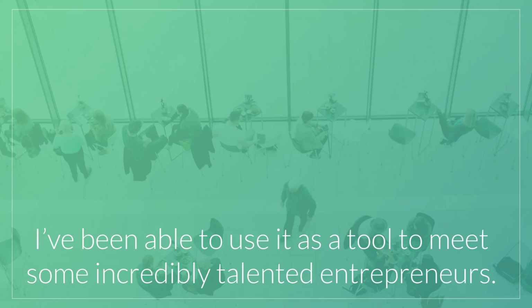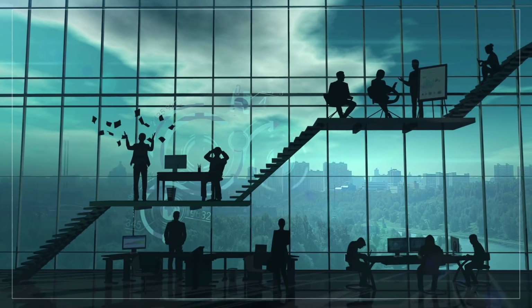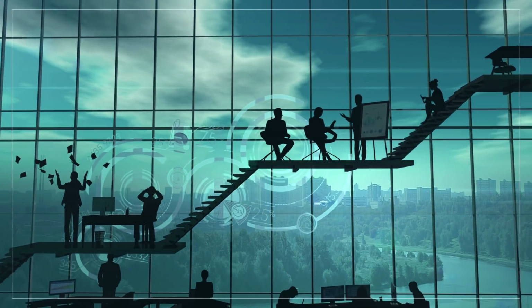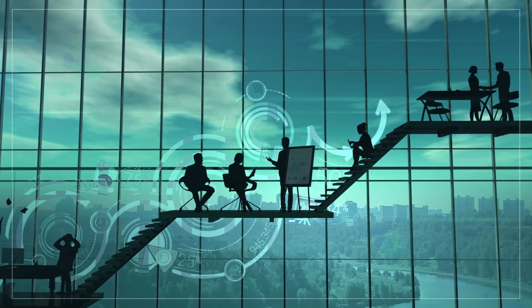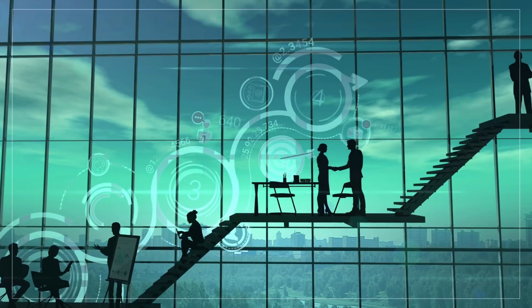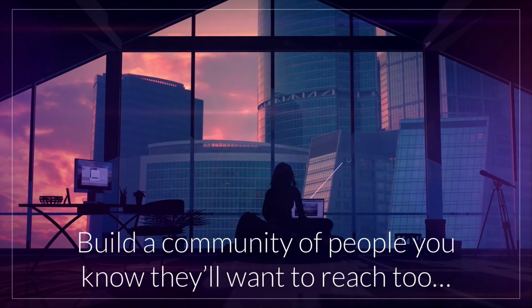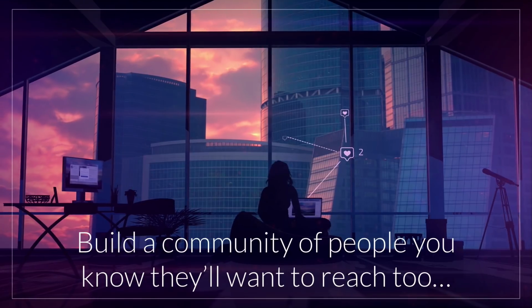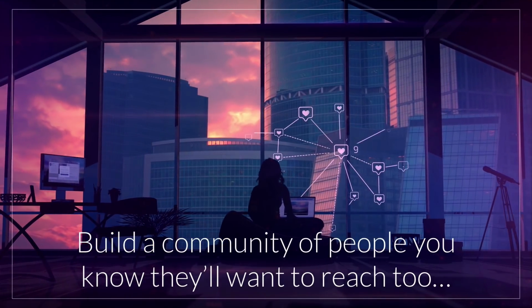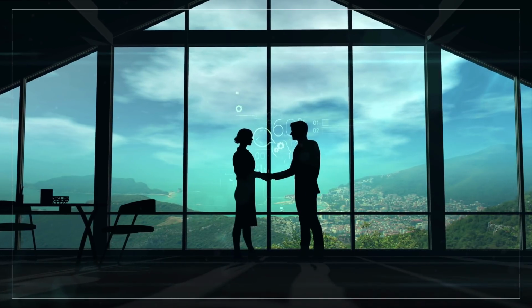Now, it's true that there aren't as many ways to authentically engineer the creation of these types of partnerships aside from growing your personal brand and reach of your blog, and then by being receptive to the creative people and ideas that come your way as others discover your blog. Now, on the flip side, if there's someone in your space that you really want to collaborate and work with, strategize on a way you can add value to their business first. Build a community of people that you know they'll want to reach, and then start building a relationship with your influencer before pitching them on a collaboration idea.